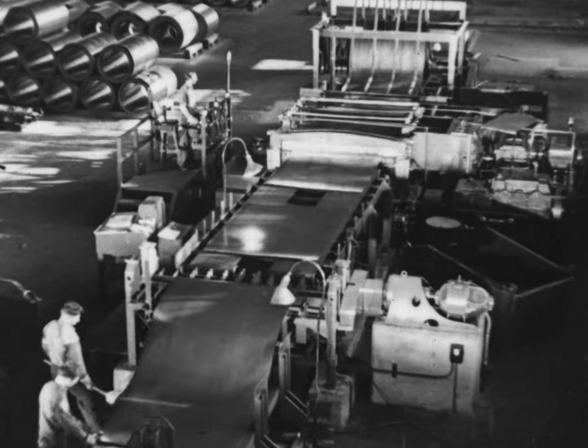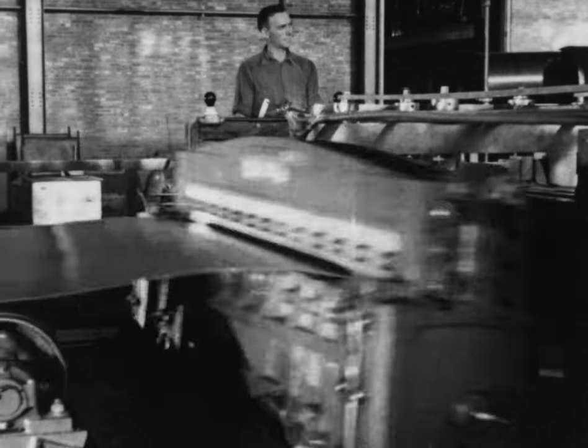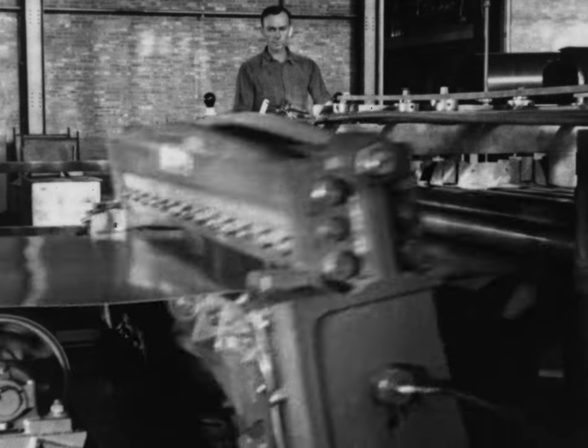Some manufacturers require steel cut to size. A flying shear is put to work and does the job rapidly and accurately.